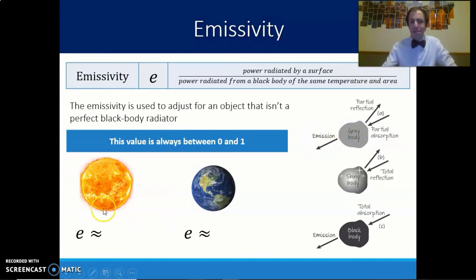Now, when we talk about stars, like our sun, the best approximation for them is actually that they are pretty close to a black body radiator, which is kind of weird to think about because they don't look black, but they are perfectly emissive, which means that we give the sun and most stars an emissivity of about 1. And generally, a good rule of thumb is if an emissivity value is not given to you in a problem, we're going to assume 1. We're going to assume a black body radiator.